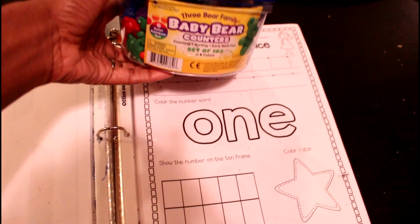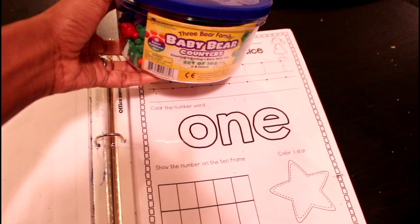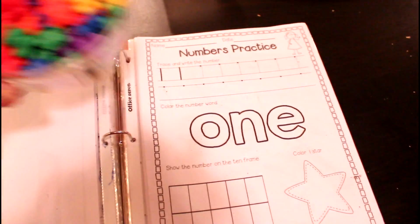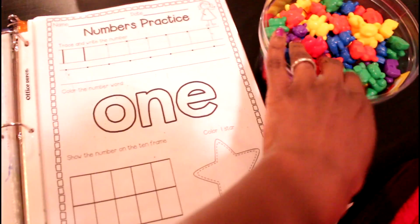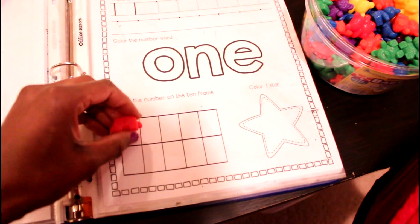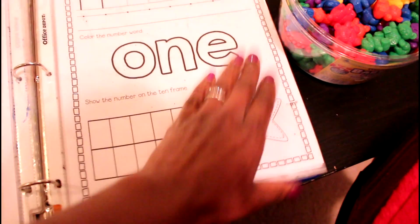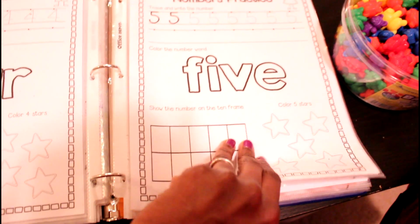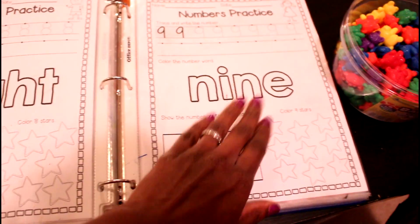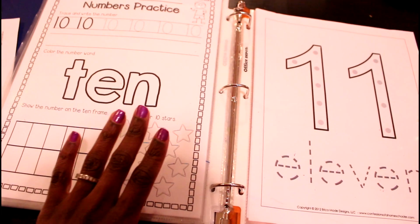What we've been using is these baby bear counters lately because they're new to us, so the kids are obsessed. When something's new, they want to use it all the time. These bear counters are really great, and if we did number 1, he just puts one bear in the box for the 10 frame, and that's it. And it goes 1 through 10. I believe there's a separate section to this printable that's 11 to 20 that I'm working on printing out, but this is what he's doing so far.